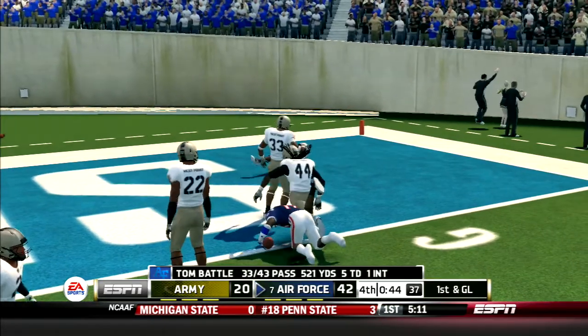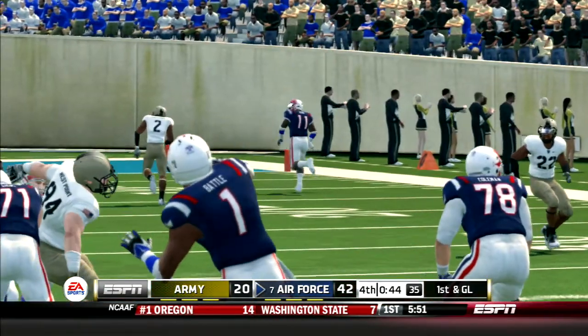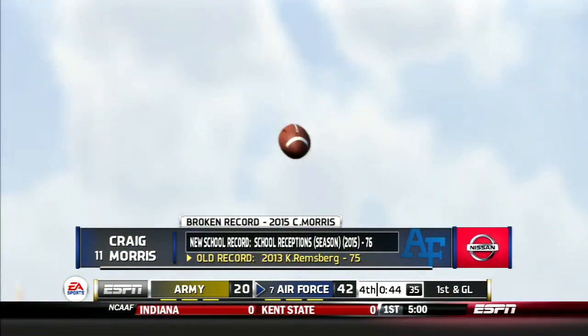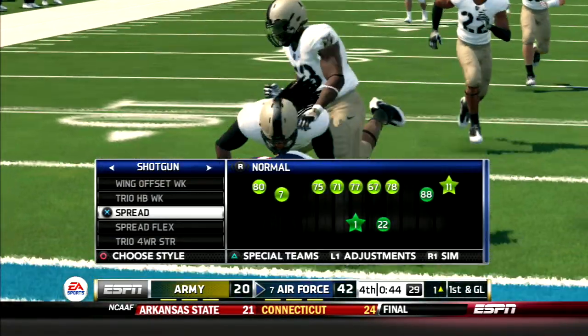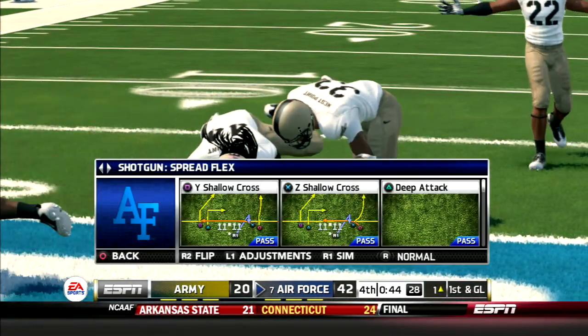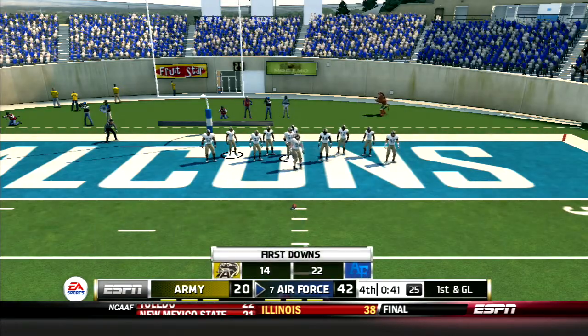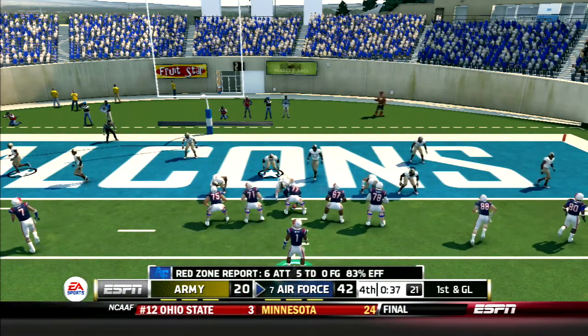And for Morris, the team's single season reception record is now his. Sure, he's had some drops along the way, but he never hangs his head. Never gets down on anyone for a bad pass or missed block. You need that kind of attitude to break records. First down. Big opportunity to score here inside the five. It's first down and goal.